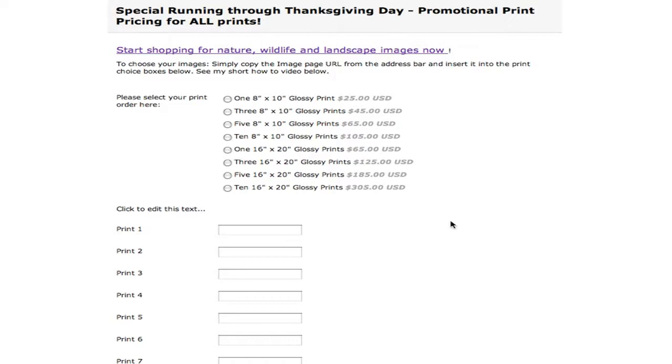So you want to take advantage of my promo print sale that goes through Thanksgiving Day. So you've got about a month, because Thanksgiving Day is the 25th of November in the United States. It goes through midnight Central Standard Time of that day, and I'm going to show you a quick little overview on how to order these prints.